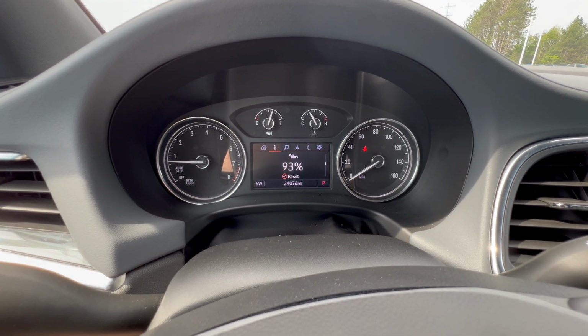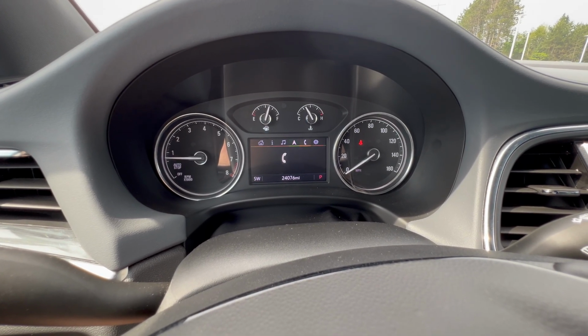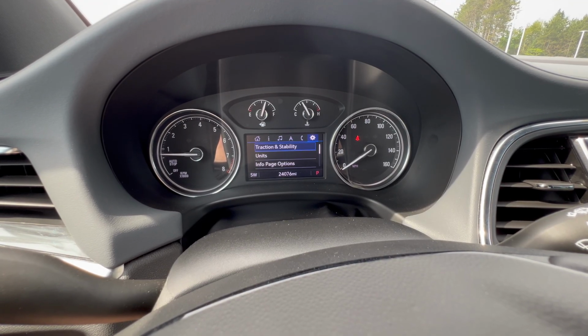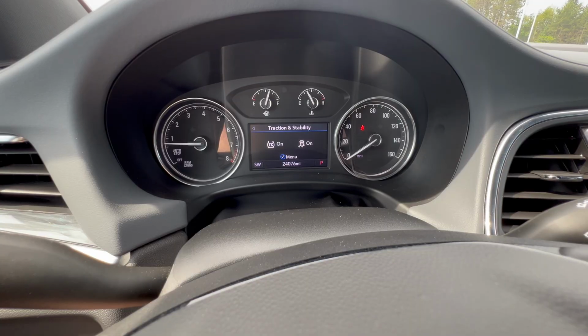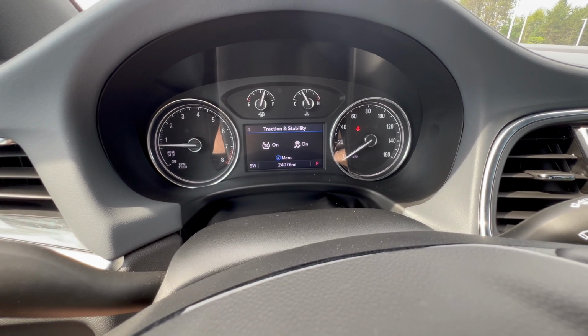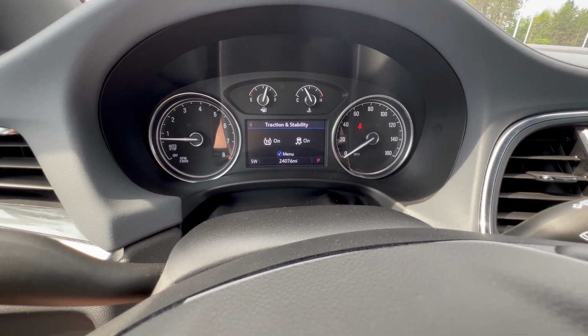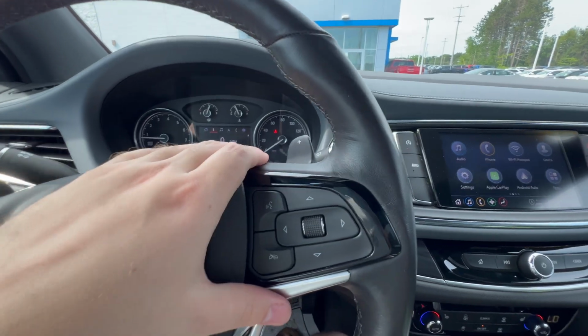It's a tad odd, but it gives you basically everything you at least want to know, such as your speed, you've got trip information, your nav, phone settings, such and such. My one complaint though is, if I had to guess, let's see, traction and stability. Oh no, they put traction control in here. Oh, this is the worst place to put it. I had a GMC Terrain loaner car once, and this is where they hid the traction control. Literally the worst place to hide it, especially when winter comes around. So yeah, that's not a good move on them.